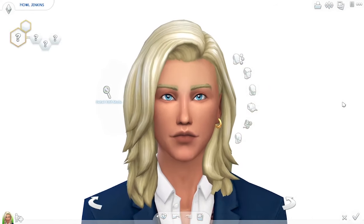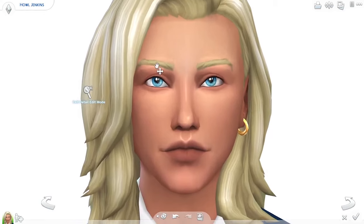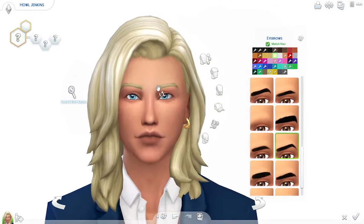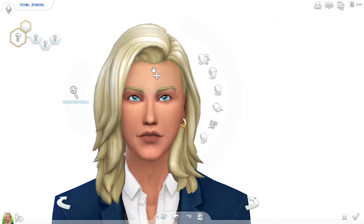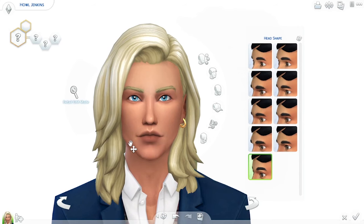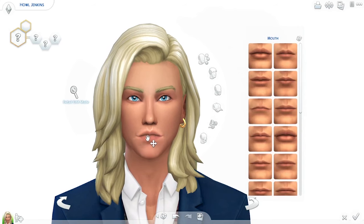And I work it out eventually. I think I figure it out. I'm pretty happy with them. But I was getting so frustrated with those eyebrows and with that face shape. Yeah, see, I was just like, what am I doing? What's happening here? Oh man. But I think that he turned out really well in the end.